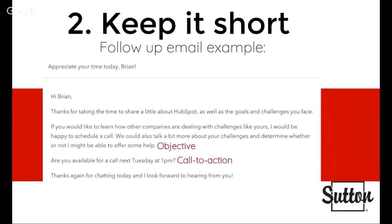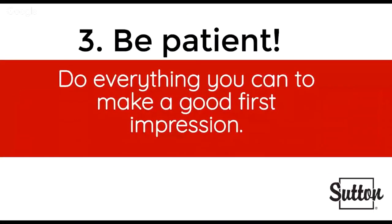Number 2, keep it short. Your communications don't need to be lengthy. Keep your messages short and to the point. You must identify and state your objective in your follow-up email, along with a clear call to action at the end. And number 3, be patient.